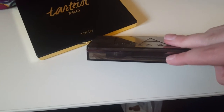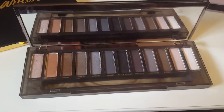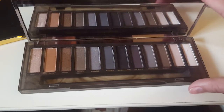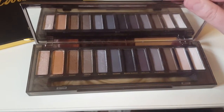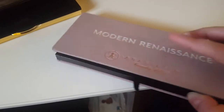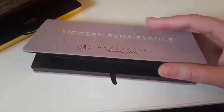This is my Urban Decay Smoky. I kind of wish I hadn't gotten the Smoky and I had gotten something else, but it was a gift from my friend. I do not use it all that often, but I'm going to keep it because it is a nice palette, and I actually use a couple of the colors for my brows all the time. Because I have pretty full brows, so I don't really fill them in. I don't use a pomade or anything. I just kind of powder them a little bit, and that's fine enough for me.